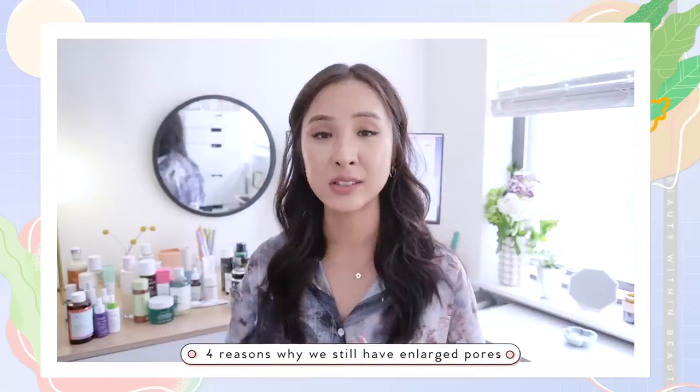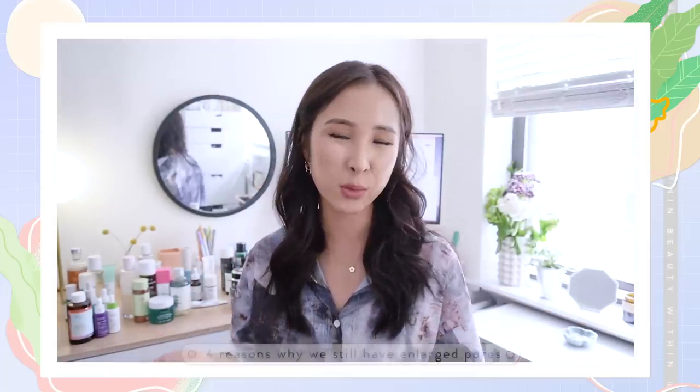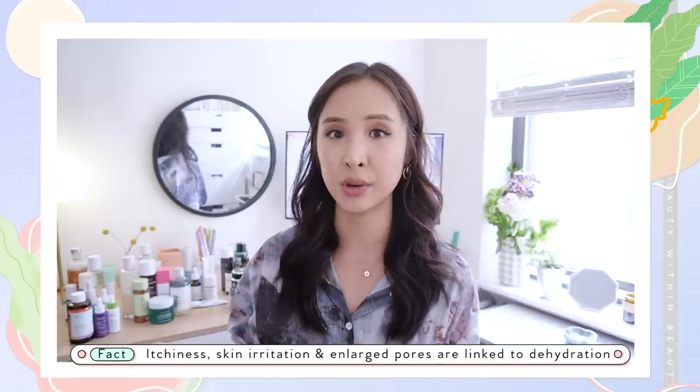Okay, so I have four main reasons why we might still have enlarged pores, even if we think that we're doing everything right. The first one is dehydrated skin. We recently found out within the last year or two that one of the biggest reasons for any sort of irritation, any itchiness, any inflammation or large pores is directly related to hydration, especially with oily skin.